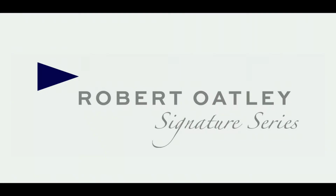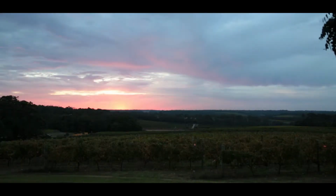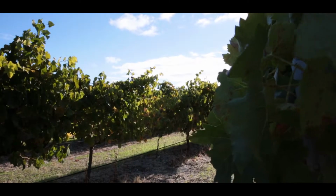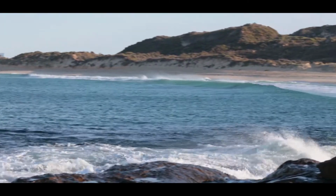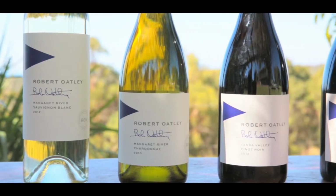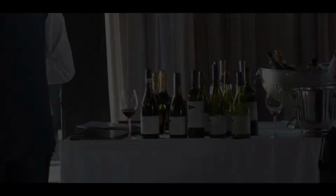Within a region, we'll try and select from a number of different sites for those particular wines because consistency is really important. Within an area like Margaret River or McLaren Vale, for example, you have a lot of different microclimates or climatic variations between the top of the Southern Vales and the bottom of the Southern Vales. The distance between the North Cape and the Southern Cape is 100 kilometres, so you can really take advantage of that in terms of creating a wine that has a particular signature that is always there from one year to the next, and that's what's really important about the Signature Series of wines.